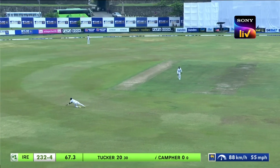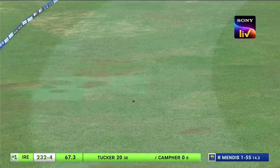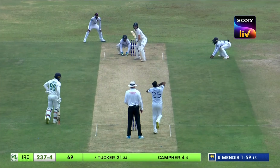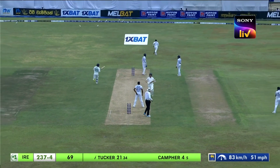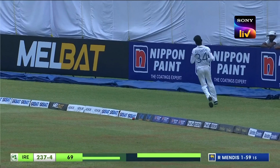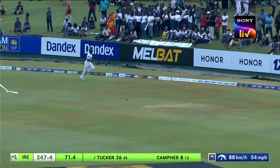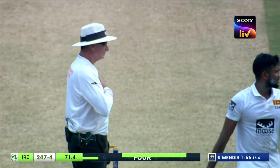Starts confidently. That's well played. The fielding's not good at mid-off. And he'll register a boundary first ball. It's a good stroke by Curtis Campher. Tickled round the corner. That's going to run away into the boundary. Short. And it'll find its way to the boundary. He didn't hit it as well as he would have liked.